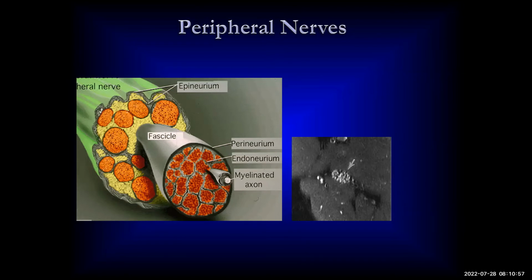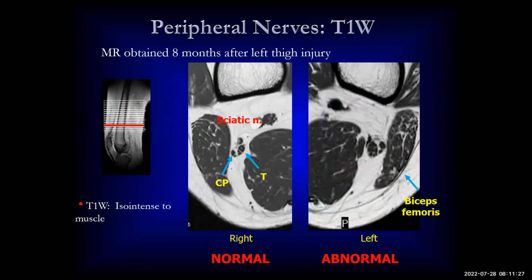You can see the image on the right with the arrow is an axial fat suppressed T2 weighted image of the sciatic nerve, and these dots are actually showing the fascicular pattern. The fascicles display a honeycomb-like appearance of hyperintense signal, and there is interspersed adipose tissue and connective tissue, which are the darker areas in the nerve. This technique provides reliable images of peripheral nerves measuring at least 2 to 3 millimeters in diameter. This includes the nerves of the brachial and sacral plexus.